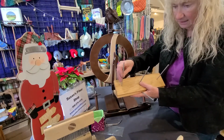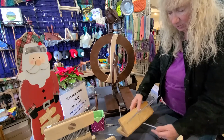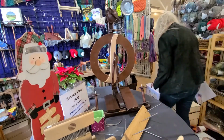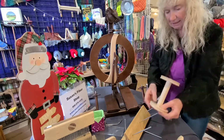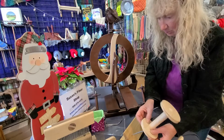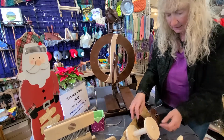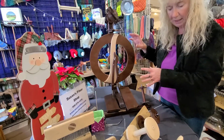And then you have the ability to set this behind you. It's called an Ogle Lazy Kate. You put your bobbins on here like this, and you put two of them on with thread on, and then you can put it onto your wheel here and make 2-ply yarn.